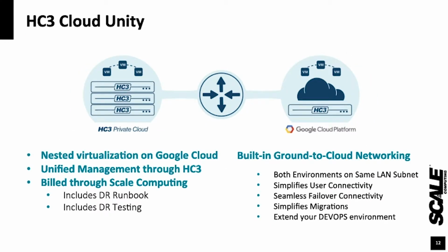So with, for scale with us, with Cloud Unity, one of the things we're able to do with cloud is use nested virtualization. Google and Azure both have the capability. We've currently only deployed this with Google, but really to be able to virtualize your infrastructure and run a virtual cluster in the cloud. So you're actually running virtual machines on a virtual machine, but that gives you the ability to seamlessly protect your VMs without having to understand how do I get that ground to cloud networking plumbing stack done, how do I get everything connected.